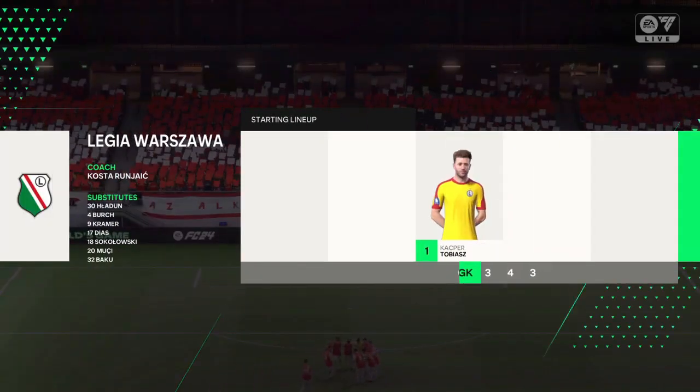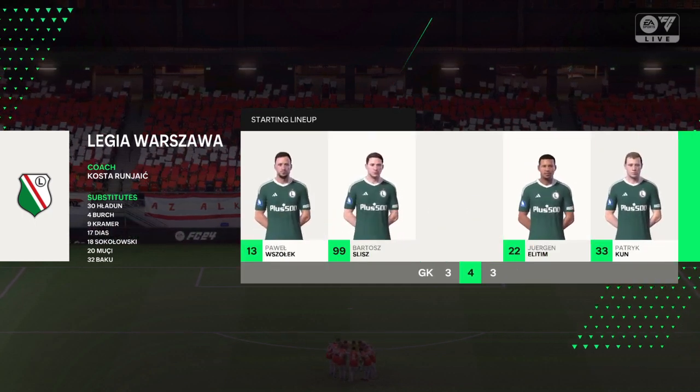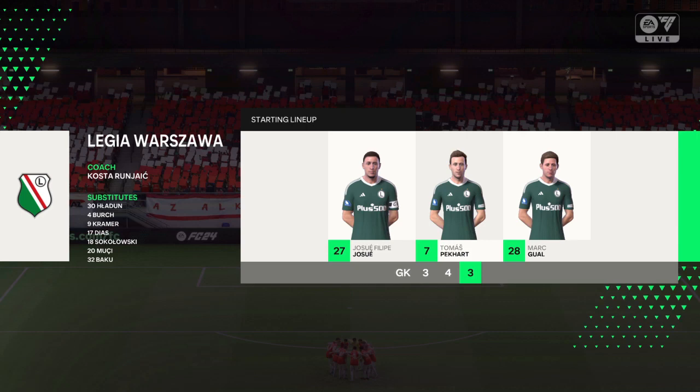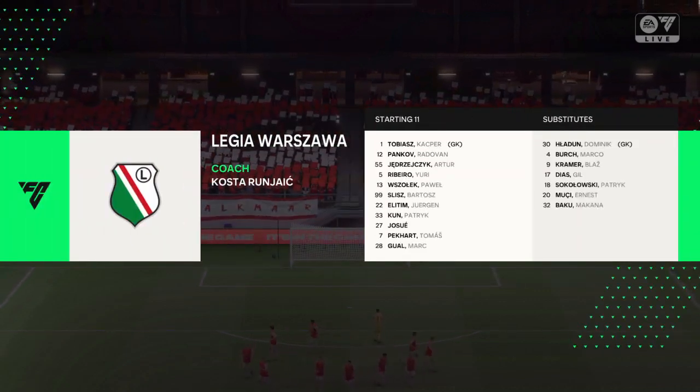This is the visitors' team for today. Well, this is an attack-minded setup in a 3-4-3, and I'm sure the forwards will rotate and they'll be quite fluid. The width's going to be provided by the wing-backs, and they're key to this system in both defence and attack.